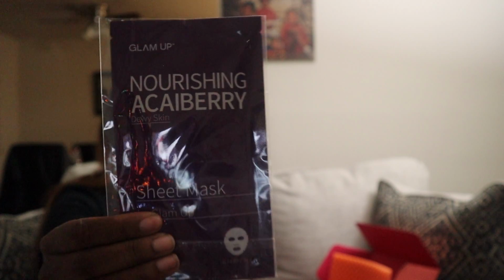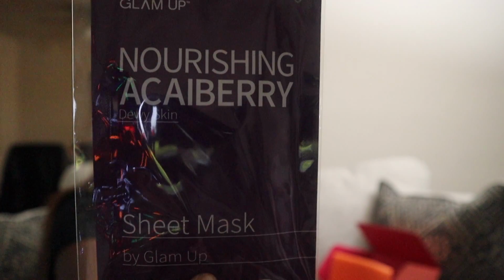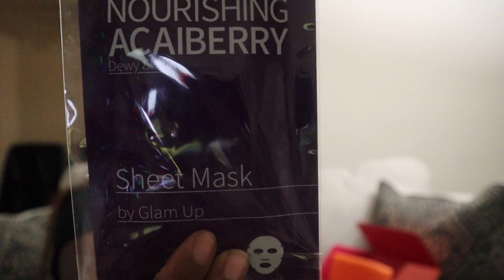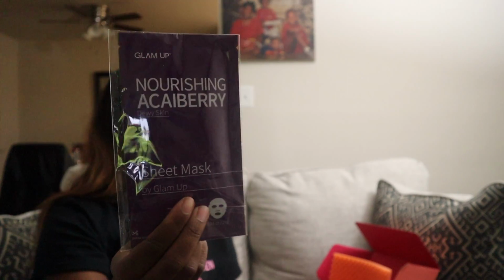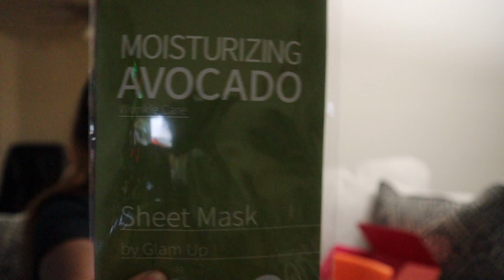Alright. And then last but not least, you already know what it is. What it do. Face mask. So the first one, it says dewy skin and wrinkles. Oh, that's what it's for. Okay, so this is the first one. This one is for dewy skin, it says. And it's a sheet mask, so it's not like the clay joints. This is a sheet. And then this one is for wrinkle care.